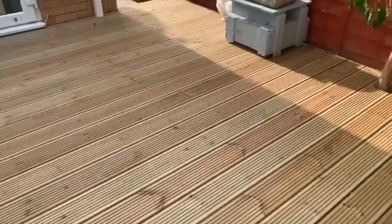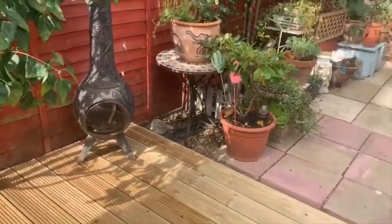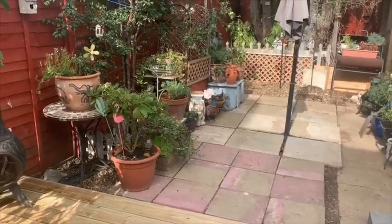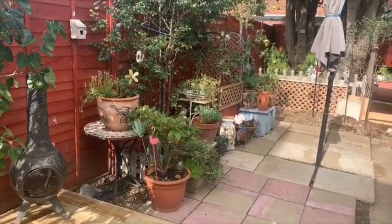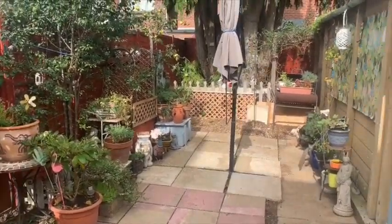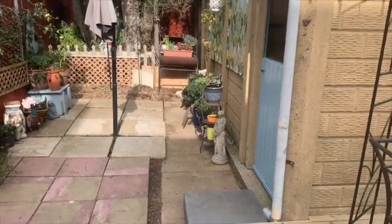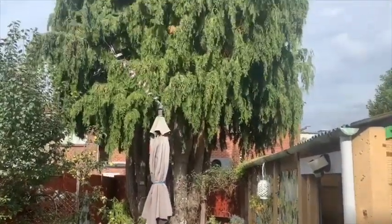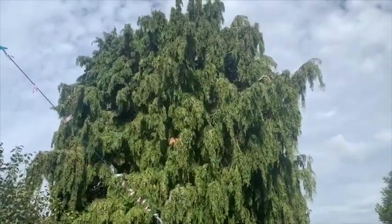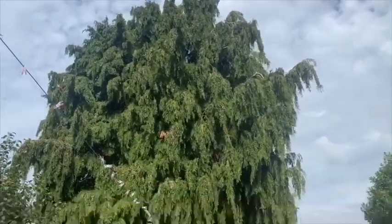Now we've got the decking done, we partly know what we want to achieve. So from this angle, there you go, you can see everything's quite neat and ready for the winter. There you go. The tree is completely in seed.